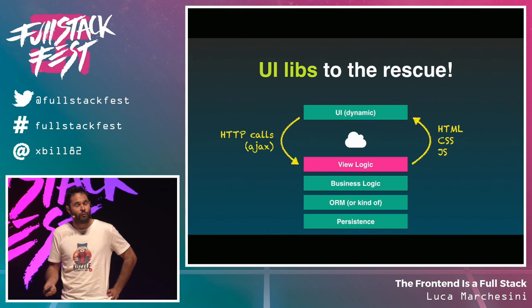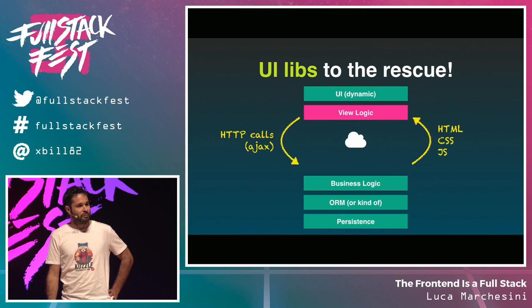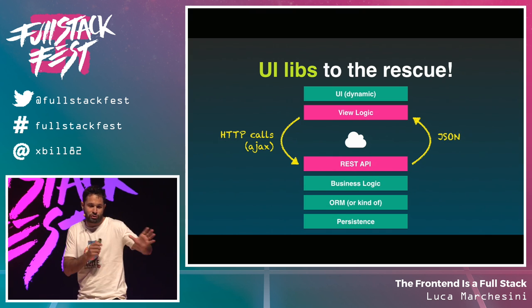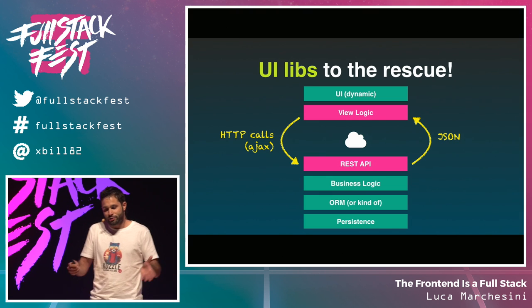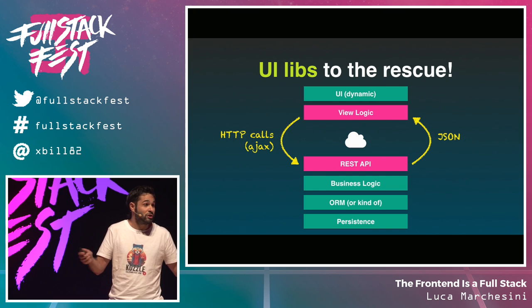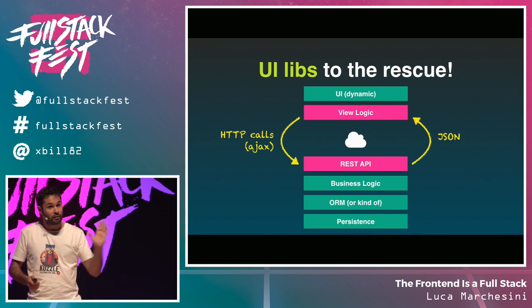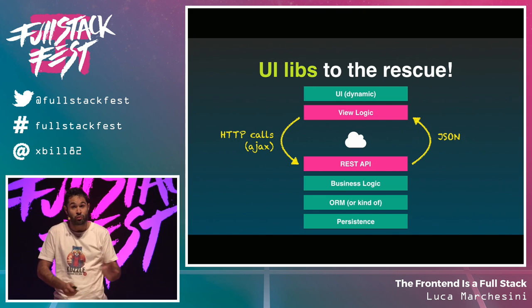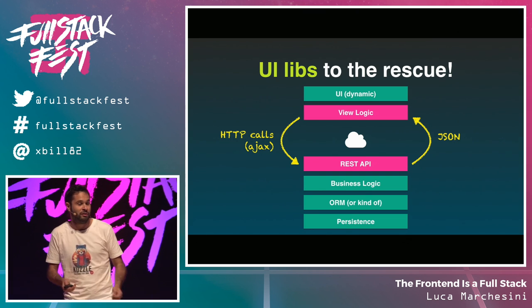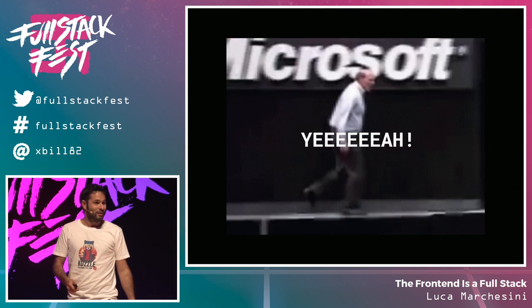And what happened at that moment is that we were able to pull the view logic out of the backend and just leave that concern to the frontend and make the server just expose a REST API and make pure JSON data flow through the wire. So we were able at that point to split concerns and teams, which was great. We just had to make a contract between the front-end team and the back-end team, and that was a human problem, very easy to solve. And then we were done.